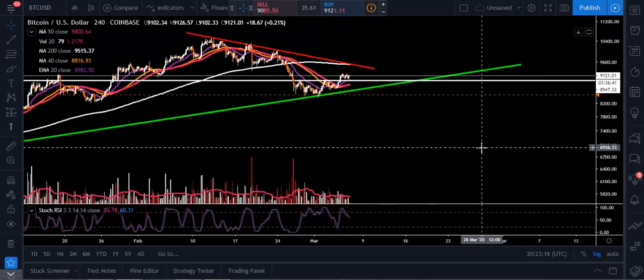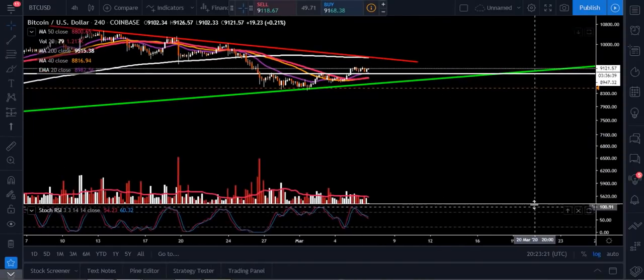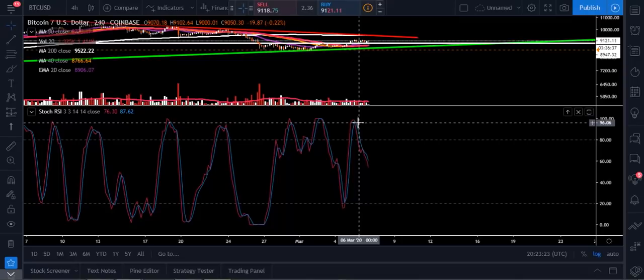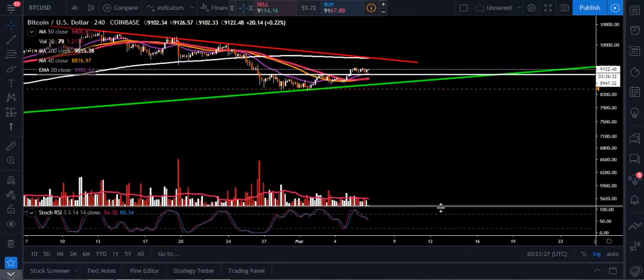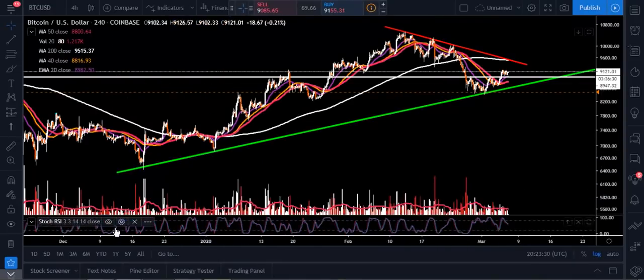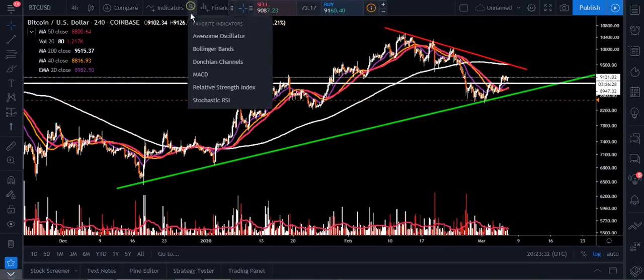So just running a little bit more neutral. And if we zoom in here, we did have our downside cross, as you can see right here. So we'd have to start getting another cross to the upside. That's going to be important for us here in the hours to come and day to come. And then I wanted to look at our MACD.